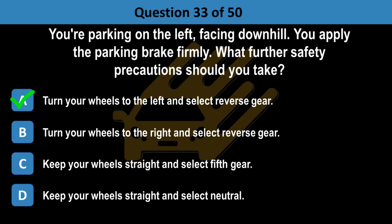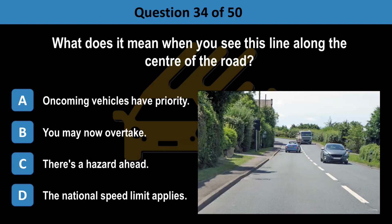The correct answer is A. Turn your wheels to the left and select reverse gear. What does it mean when you see this line along the center of the road? A. Oncoming vehicles have priority. B. You may now overtake. C. There's a hazard ahead. D. The national speed limit applies.